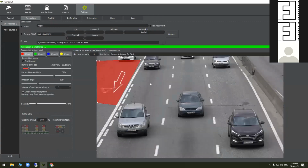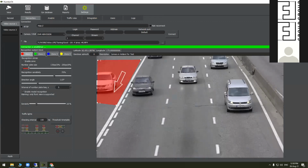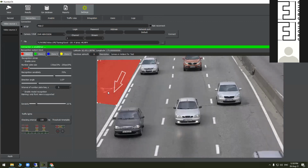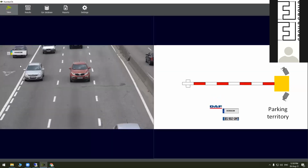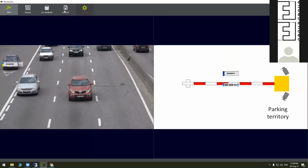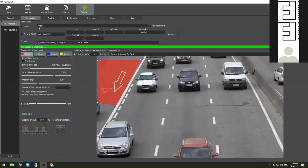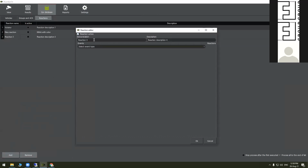Okay, for the demo, I just play another video. Here I have some city street, and the left line is only for public transport. And let's set up some reaction for this public transport lane. Okay, let's add some new reaction.